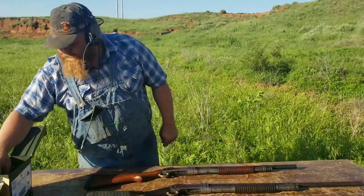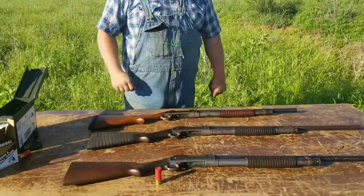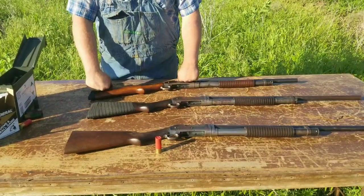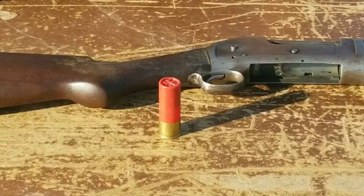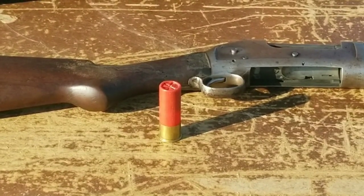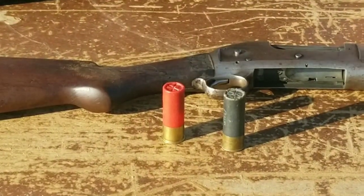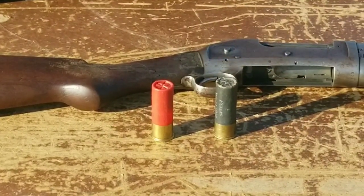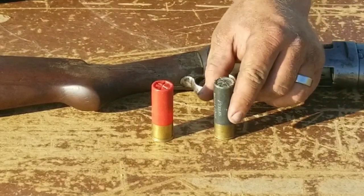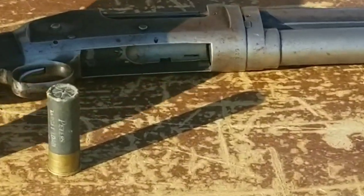Let me show you something. This is a modern shotgun shell. That shotgun shell will work in any weather, in any condition. It's plastic with a high brass hull. Now let me show you something else. This is the shotgun shell. Basically, this is a bird shot, but that's pretty well akin to what they would have been using up until the 1960s. The trouble with this shell is it's made out of paper, whereas this is made out of plastic.